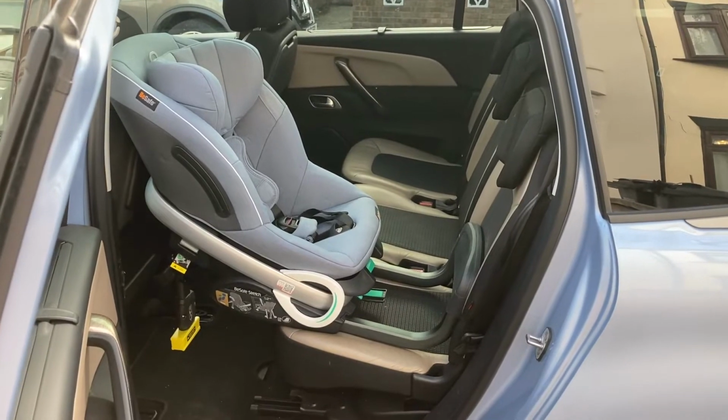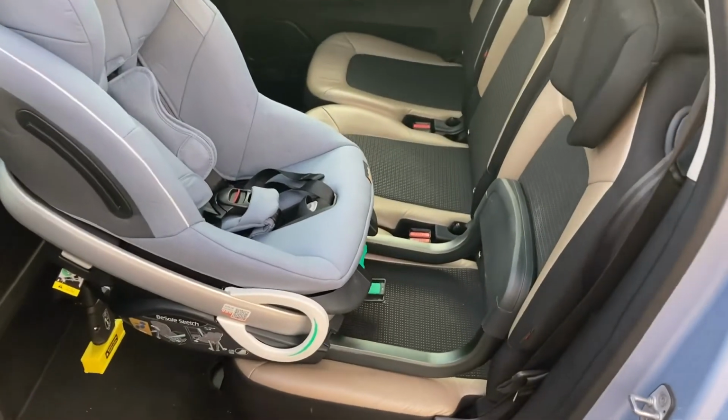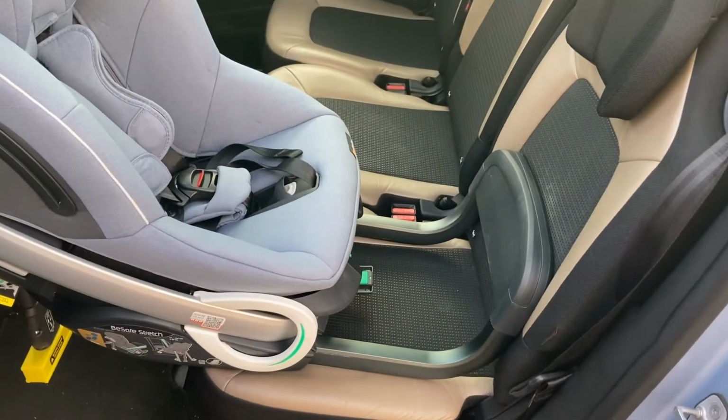This car is a Citroën Grand C4 Picasso, and in this one I was able to fully extend the anti-rotation bar for maximum legroom.